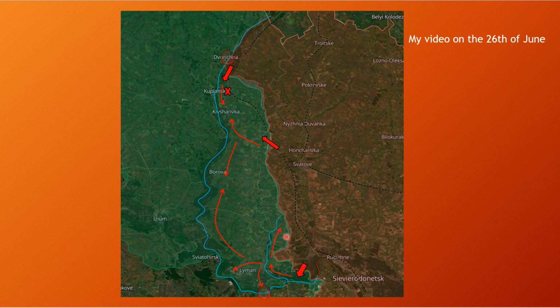And in the south, out of Kreminna, they try to reach the first river, and then they can push out towards Lyman, and then use the Oskil River and the Oskil Reservoir, a massive lake, as a natural boundary to help them hold the territorial gains they've made. So if they push out to the large river here, the Oskil River, they can then use the river as a natural barrier to help them hold on to the territory they've gained. So I think this is what they're after, if they manage to push through the Ukrainian lines, that is.